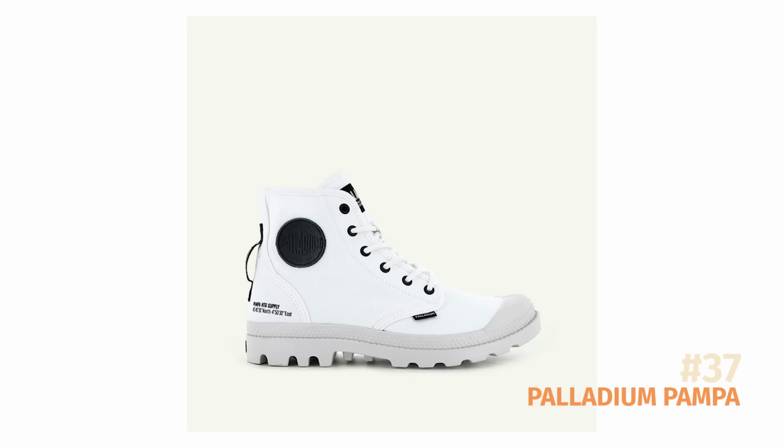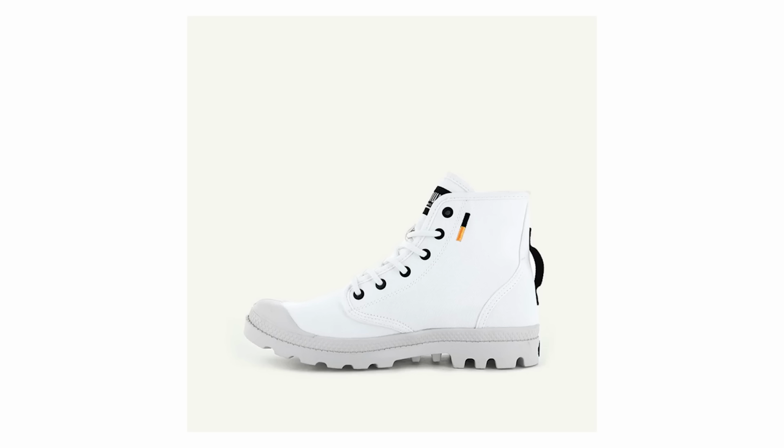Number 38, this is the Palladium PAMPA, and this is a canvas boot. Who saw that one coming? But yes, it is a good boot. I'm gonna wear it during summer, but I got it towards the end of summer. Didn't get too many opportunities to wear it. I think it looks super cool. It's got the streetwear style.